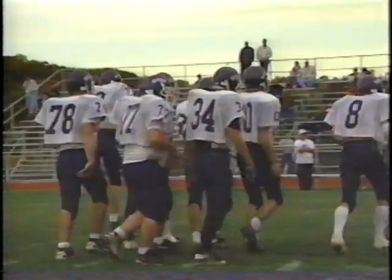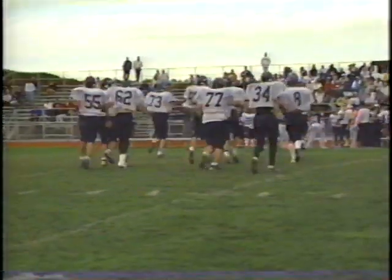Well, that's the end of the first quarter of action here from York Suburban. It's been all Trojans through one quarter. They lead it 13-0.